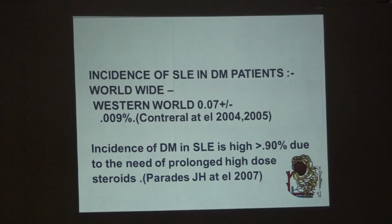Now, what is the incidence of SLE in diabetic patients? So, worldwide the incidence is 0.07 plus or minus 0.009. That was a study in 2004 and 5. Whereas the incidence of diabetes in SLE is very high, that is more than 90%. This is mainly due to the need for prolonged use of steroids.